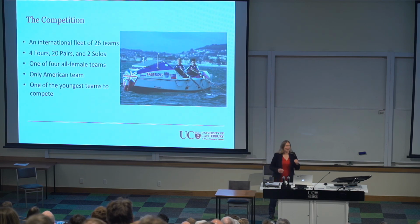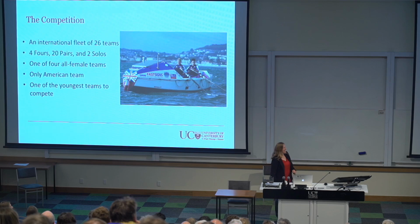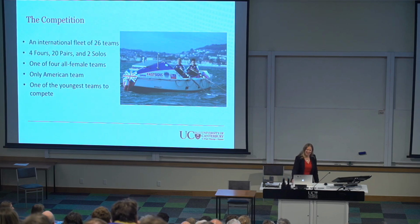And then there were 2 that are even a little bit crazier than we were, that were rowing it solo. All right? So we were Team American Fire. We are one of 4 all-female teams. We are the only American team in the race, and we were one of the youngest teams to compete as well. So there was only one team that was younger than us, and collectively, Tom and Chaz from Bristol were 3 months younger than we were, so they took that title away from us. We became really good friends with those guys during the training.